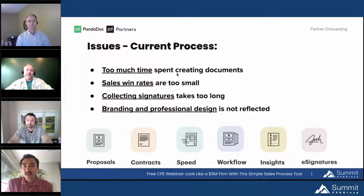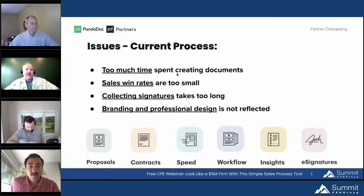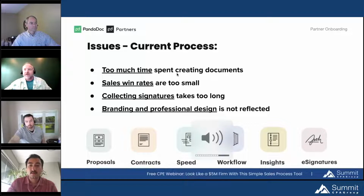Was it a process similar to the one I showed, or how were you guys actually getting these documents customized? It was before PandaDocs. Geez, yeah, that was a long time ago. But before that, it was just simply Word documents sent over. Usually it was the day or two after we met with the client versus the same day, within a few minutes after meeting with the client. So it was a completely different process.